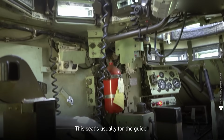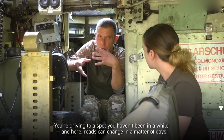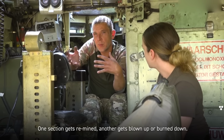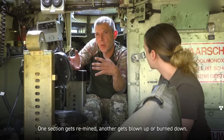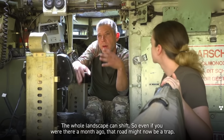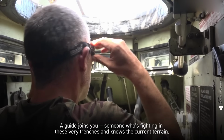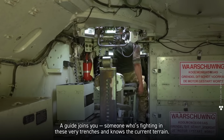This seat's usually for the guide. You're driving to a spot you haven't been in a while, and here, roads can change in a matter of days. One section gets remined, another gets blown up or burned down. The whole landscape can shift. So even if you were there a month ago, that road might now be a trap. A guide joins you, someone who's fighting in these very trenches and knows the current terrain.